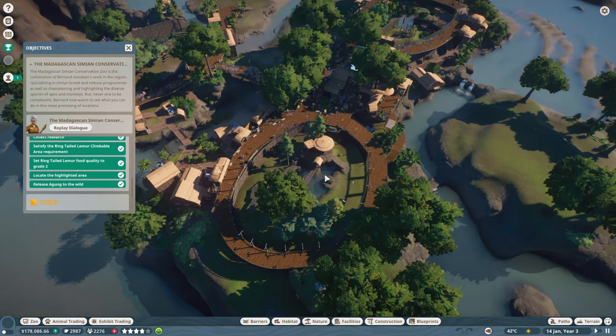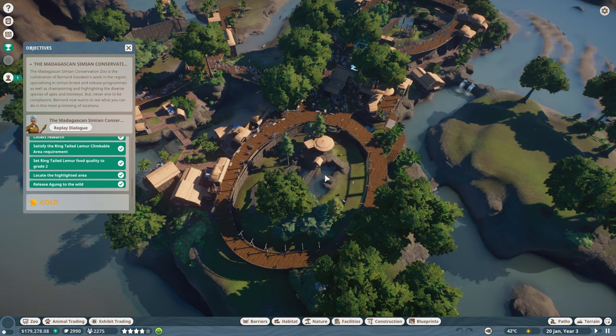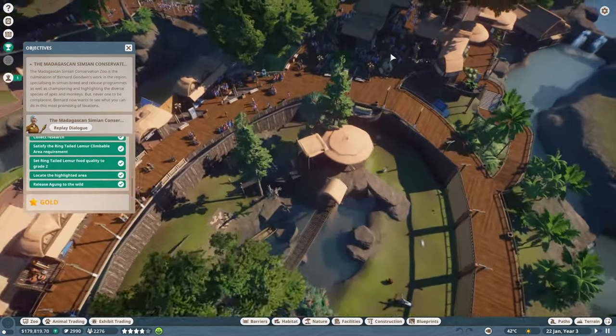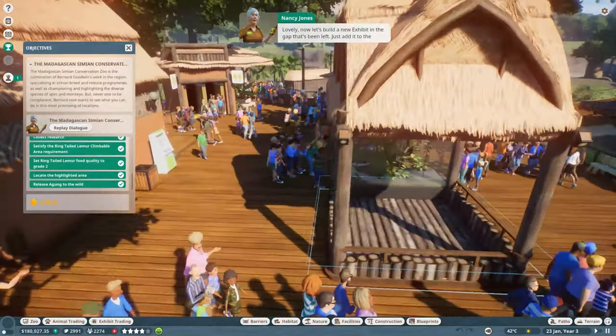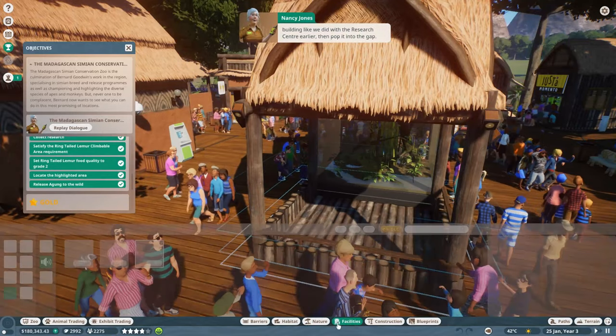Tortoises. Okay, so far we've done a lot of work with habitat animals, but now it's time to learn all about exhibit animals. Let's build a brand new exhibit. I've marked an area for our new exhibit. How about we head over there? Lovely. Now let's build a new exhibit in the gap that's been left. Just add it to the building like we did with the research centre earlier, then pop it into the gap.